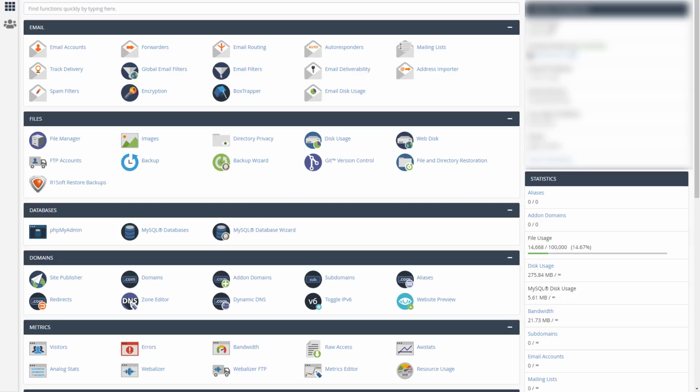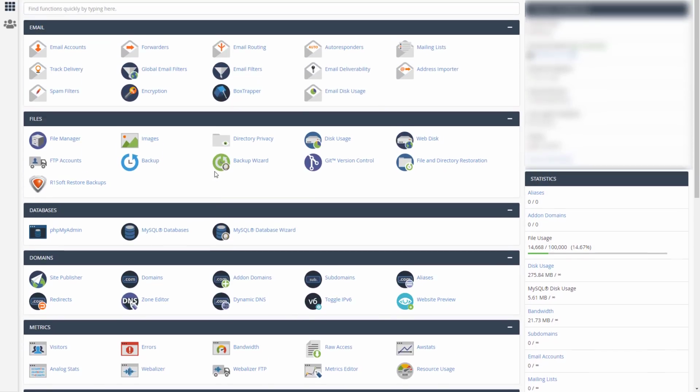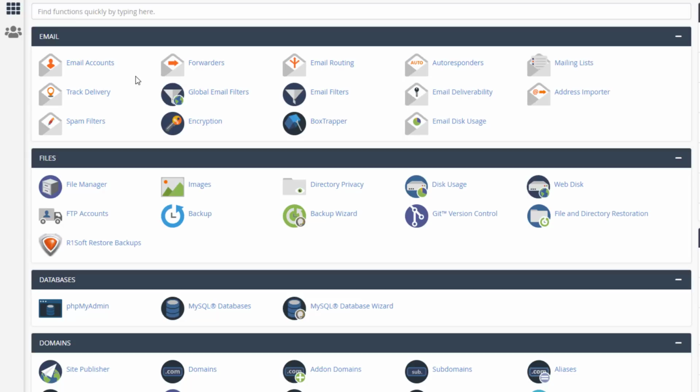So if you're familiar with cPanel, on the right hand side you get your general information, so the domain, IP address, directories, and so on. Further down the right you get the statistics and file usage and so on. But here in the middle, I zoom into this bit. So this is why I like cPanel, because I'm very familiar with it. You get to set up your email accounts. You get extra features such as BoxTrapper and encryption, I think, spam filters.